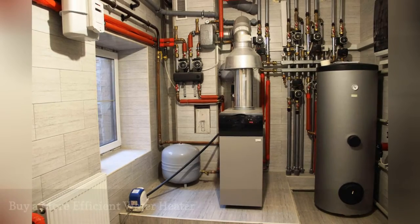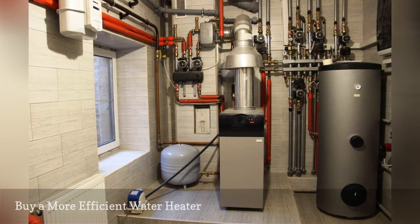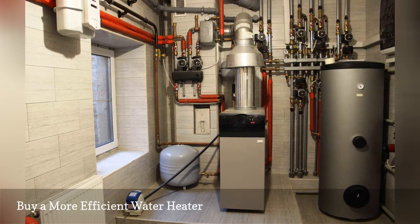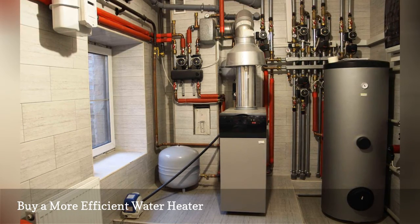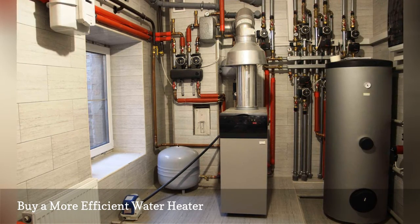Tank hot water heaters last 15 years on average. If yours is coming to the end of its life, consider replacing it with a more efficient model. Tankless hot water heaters and solar hot water heaters cost considerably less to run. In addition to the cost savings, you'll love that tankless hot water heaters have an endless supply of hot water.